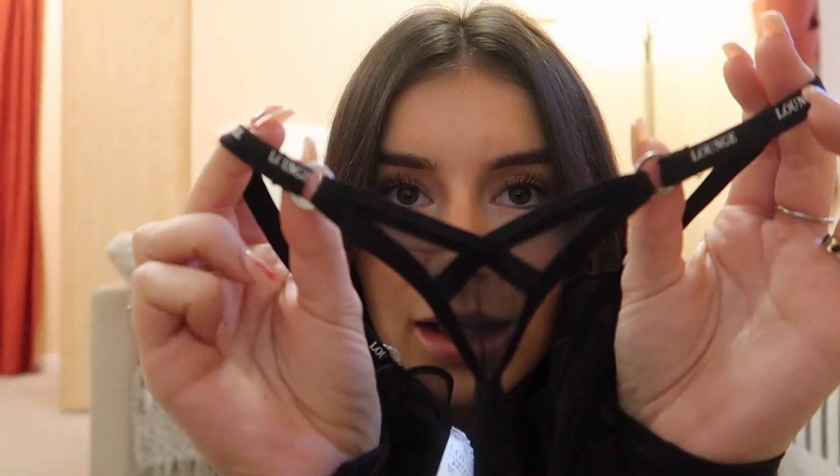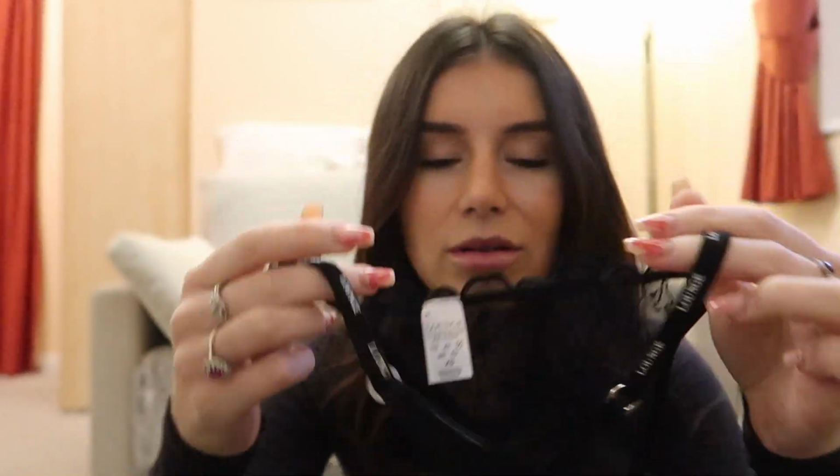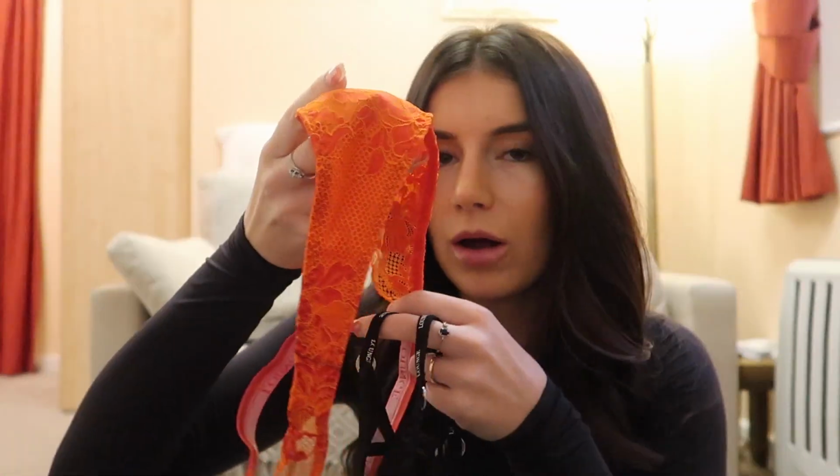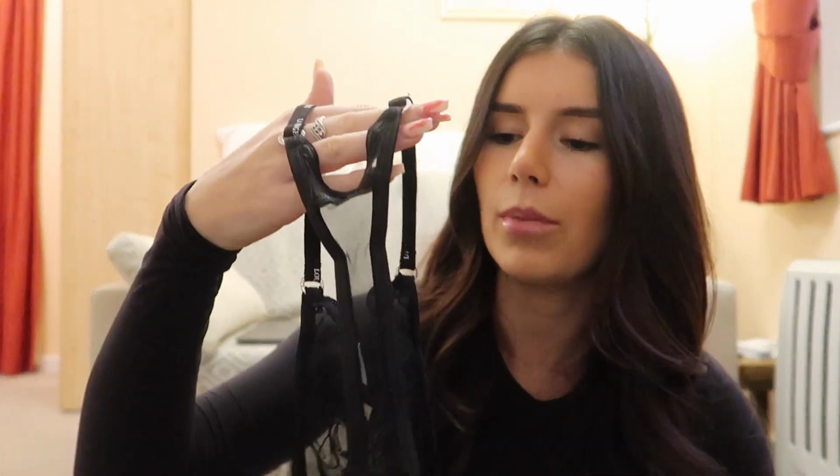This is again a really flattering bottom from Lounge, and I like that they've got these two little circle cutouts there. Just very flattering. Between this and these bottoms and the floral bottoms, really the most flattering bottoms in this haul out of the items that I've shown you. And to be honest, generally speaking, some of Lounge's most flattering bottoms.